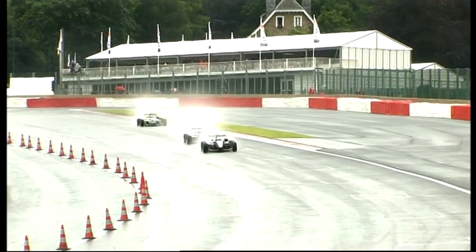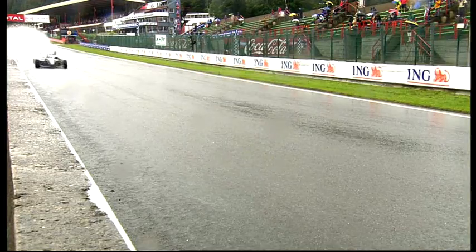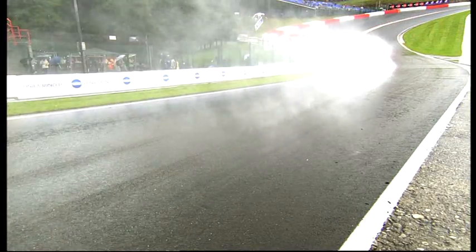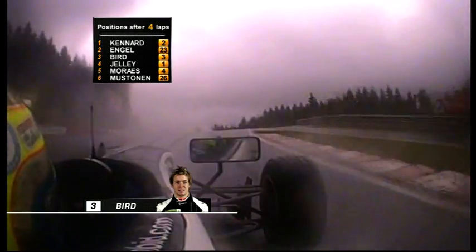Now, that was sensible driving by Kennard. Managed to scramble out of the hole he dug for himself. Yeah, but Engel got almost halfway alongside, so Engel also gave some room there to avoid contact as they dive down. Just look at the visibility. We're on board with Sam Bird in 3rd place, and it definitely isn't flat in these conditions, but a big challenge. Nice weather for ducks, but not for racing drivers.